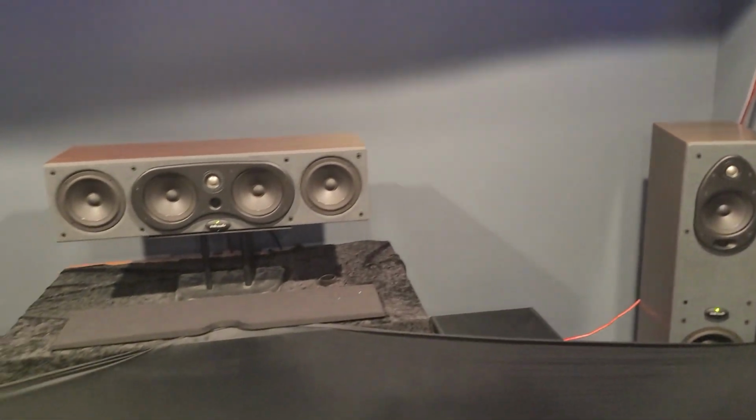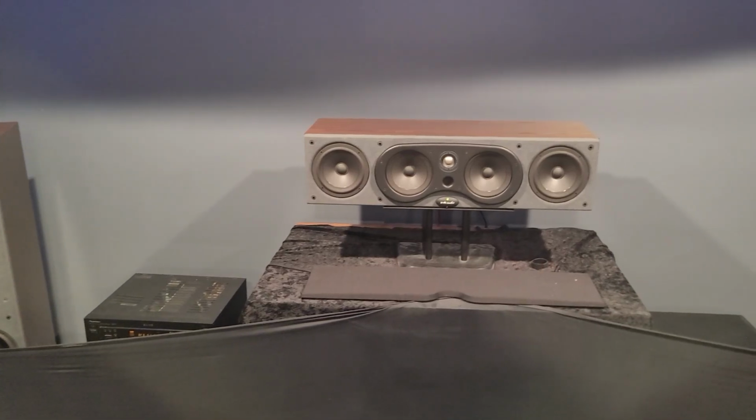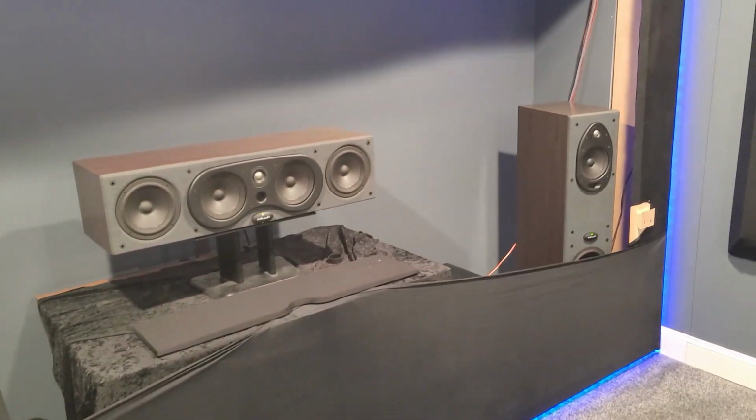So there they are, nice and beautiful. Love these speakers. Love the center channel, kicks hard. Tell you what, it's so nice, so nice.